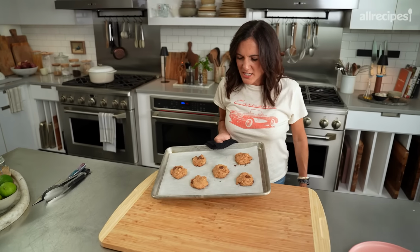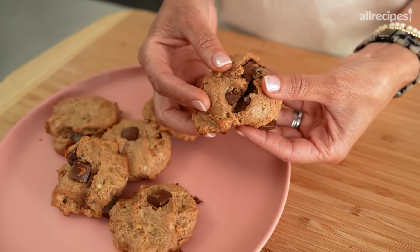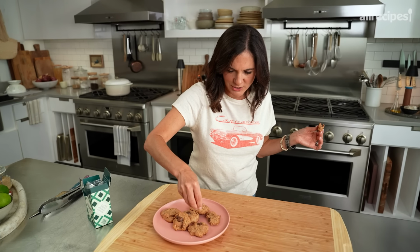Hot and fresh. Out of the oven. They look like cookies. Do they taste like cookies? You're gonna wanna let them sit on the baking sheet for about 5 minutes before you take them off. Check these out. See, your desserts can be packed with protein also. You could and should hit them with a little flaky salt when they come out.